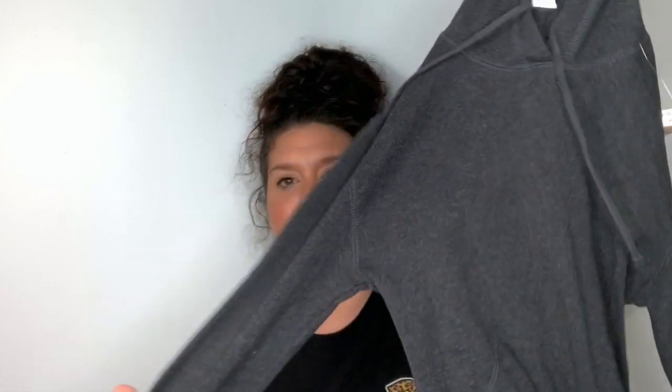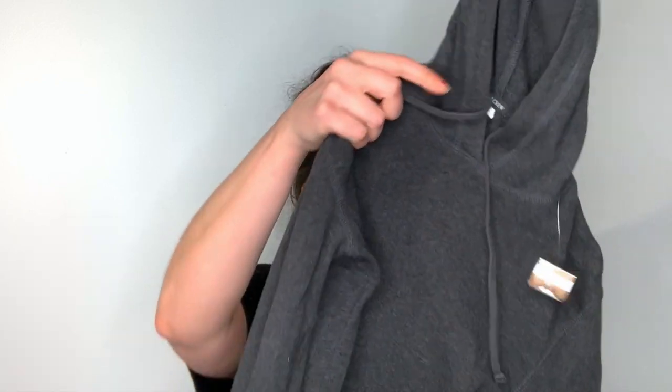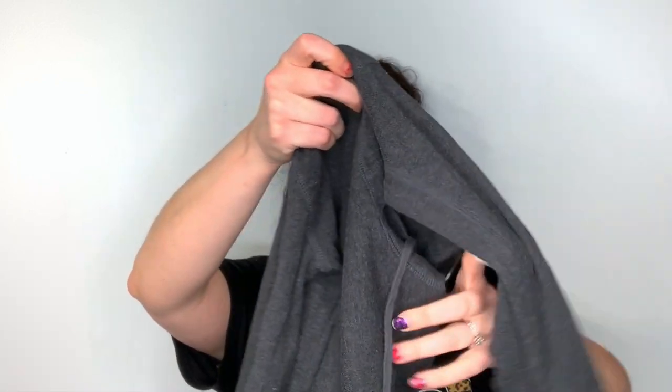This is a J. Crew size medium. It's just a hoodie, a really thin hoodie. Gray, plain. It's just a basic Black Label J. Crew fitted pullover. It doesn't even have real pockets. So, okay. Then I got this.